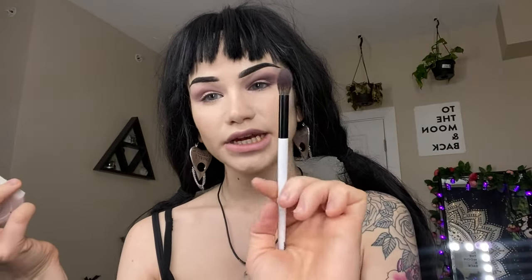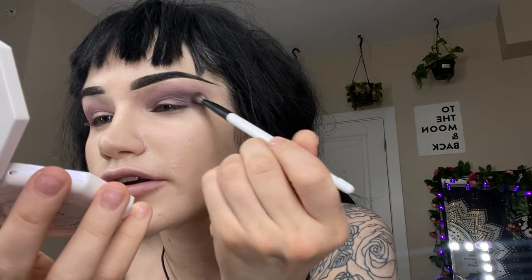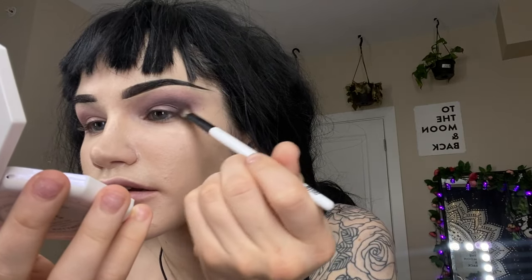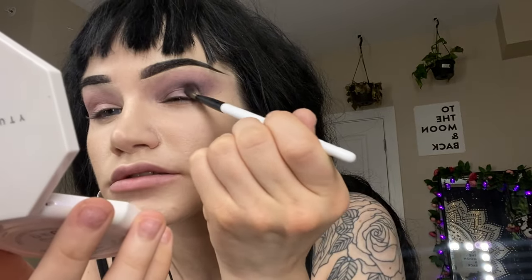Okay, once you have your product on there, I'm gonna take that bigger blending brush we used before. Pick up a little bit of that shade, not a whole lot, and we're just gonna blend. Okay, I'm gonna add a little more with my crease brush, just right on the outer V here. And then I'm gonna add quite a bit of product down here because this is where we want it to be the darkest.